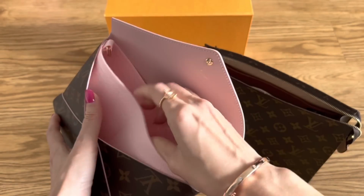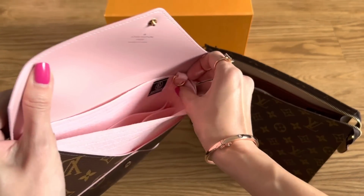So I'm going to add the chains to these like so, right on these rings.